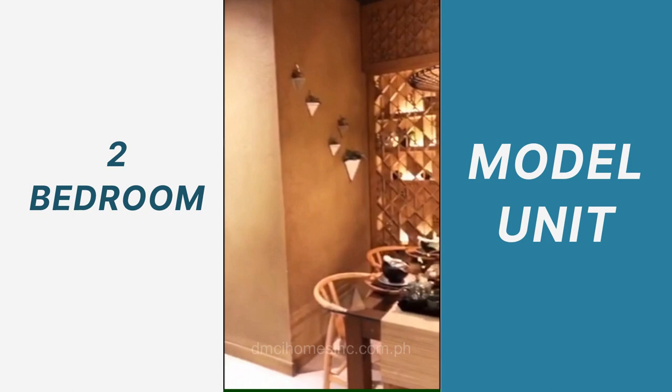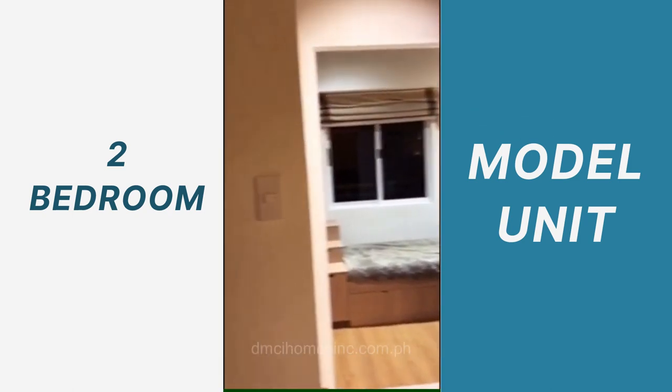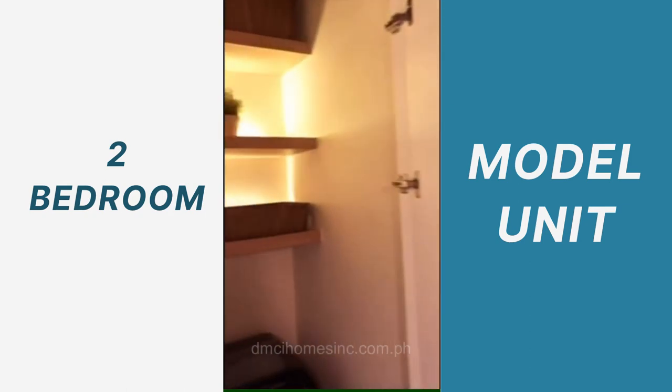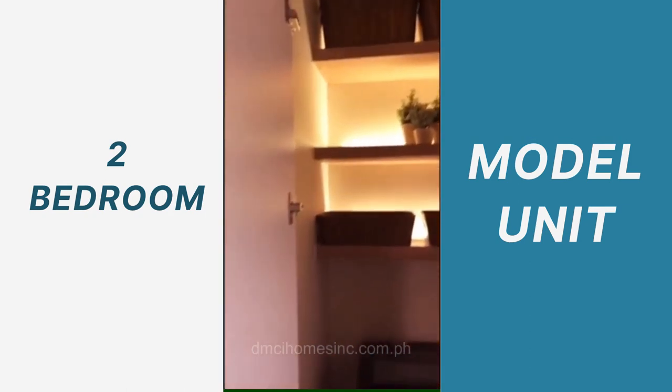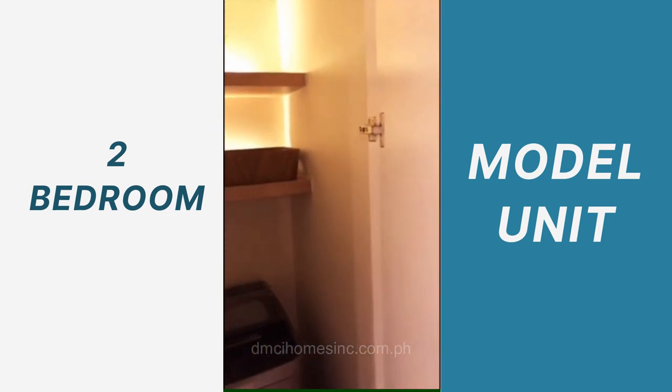Coming out of the toilet and bath, you will find a closet that is actually meant for your washing machine. So you can do your laundry, or you can also convert this into a pantry or a storage space.